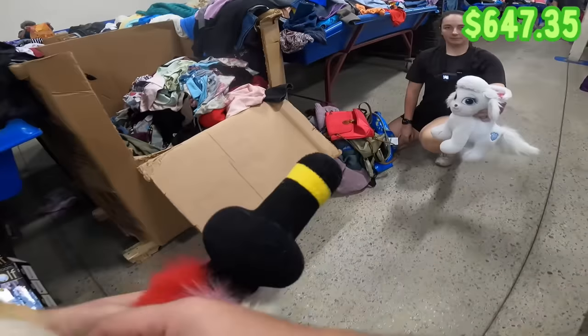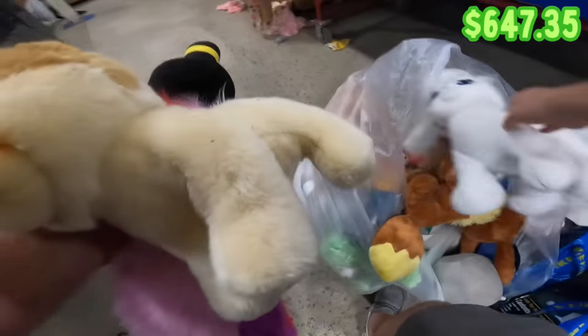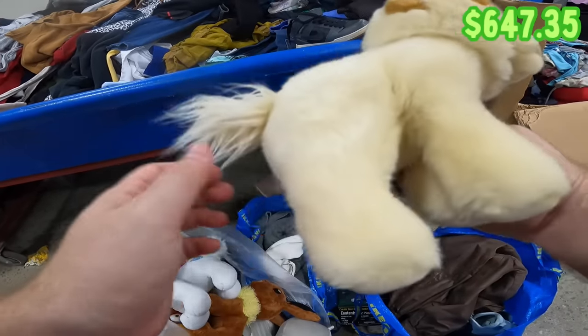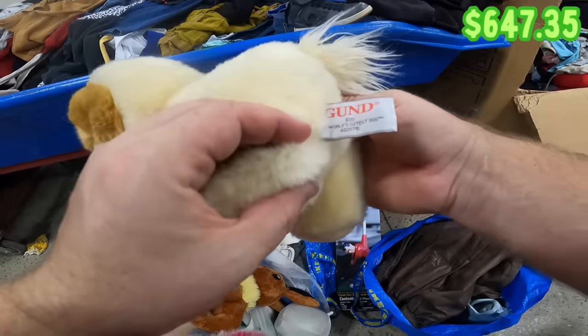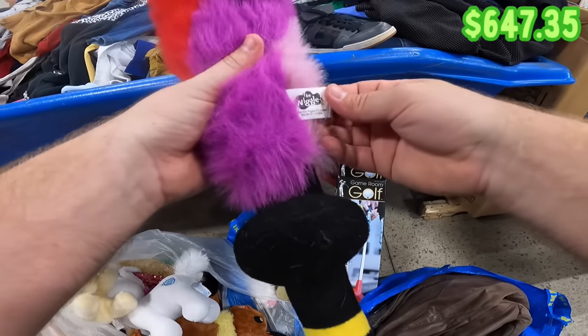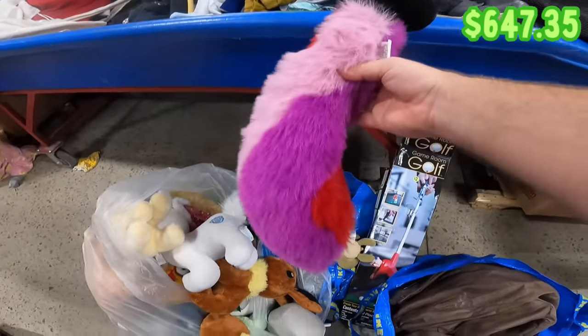This chick. Oh yeah, the fur real. No, that's a Build-A-Bear. I don't know what that is. Also found this dog. I feel like it's popular, but I don't know what kind it is. World's cutest dogs. So put it there. This is from the Wiggles. I used to watch the Wiggles, but this is 2004. I have no idea what that is, but we're gonna get it.